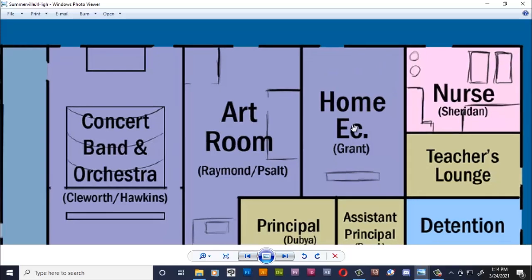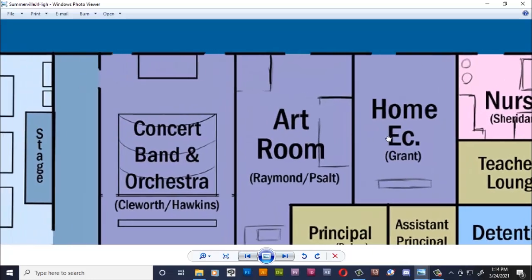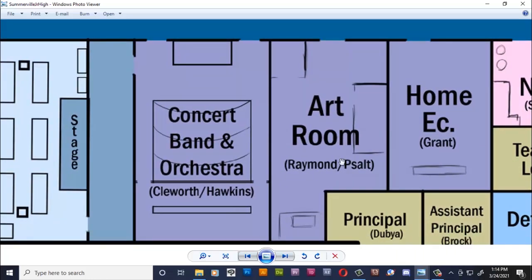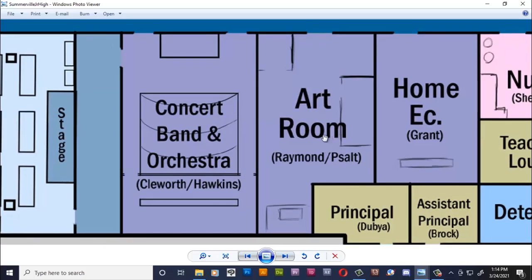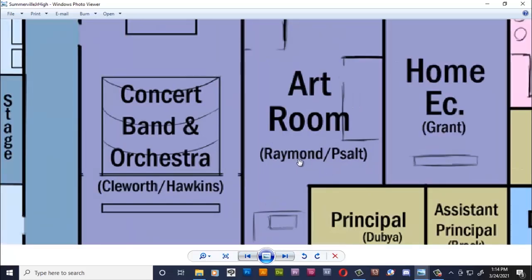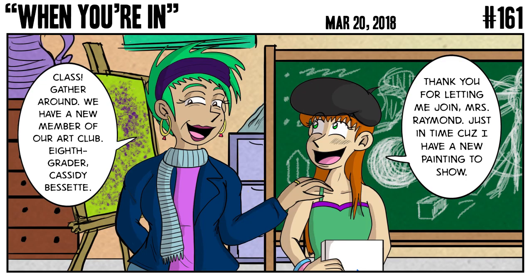So we have Home Ec. Jeff and Jane take this class. Not together, but they take this class. Art room. Oh, my favorite subject. Ironically, I never took art class in middle school. I took them in high school. But yeah, we have two teachers, Miss Raymond and Miss Salt. Raymond, we've seen her in one of the quickies when Cassidy was trying to join the art club.